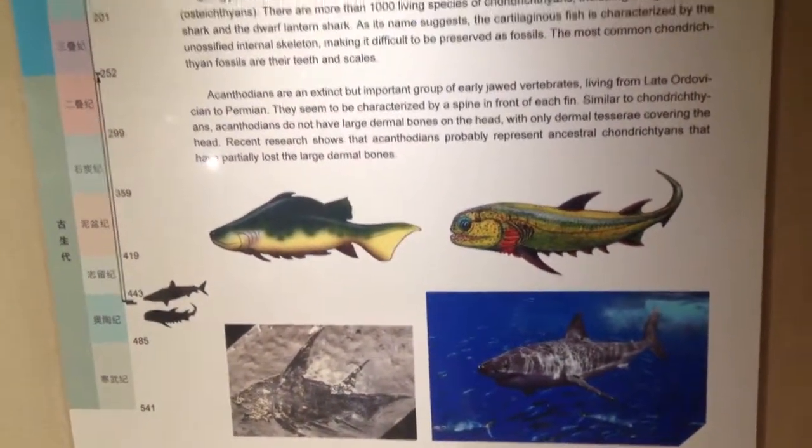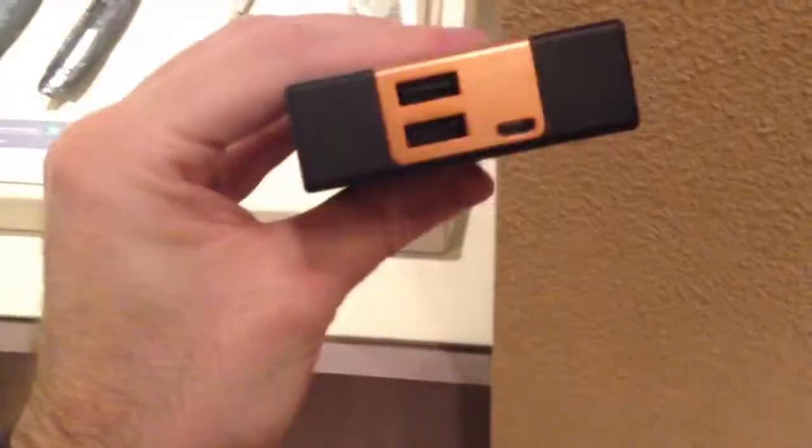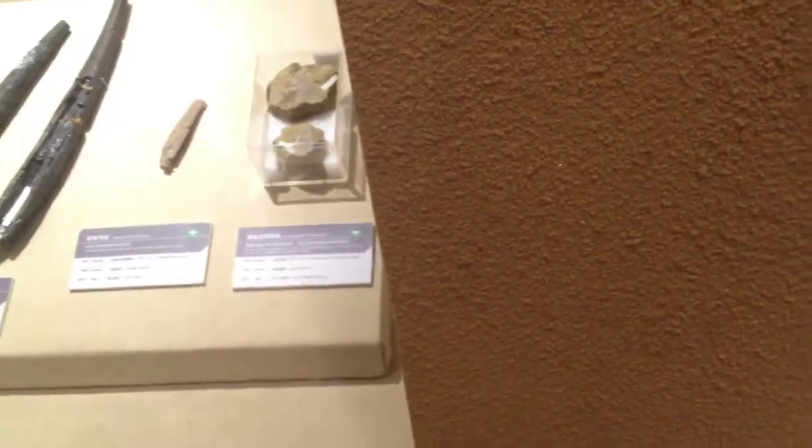And I'm running out of battery power. This is going to be tricky. I brought my big battery backup here, right? So I can stick this guy in here.